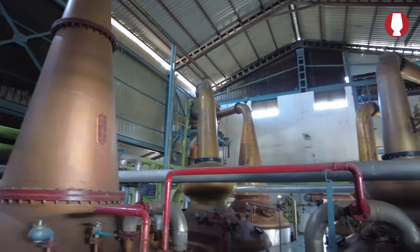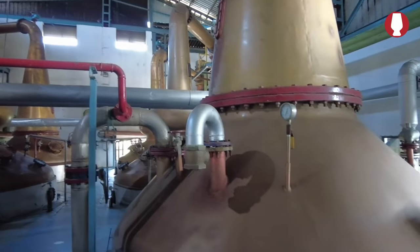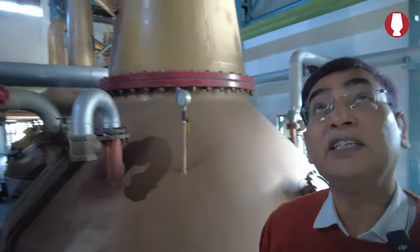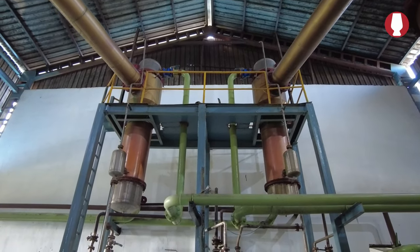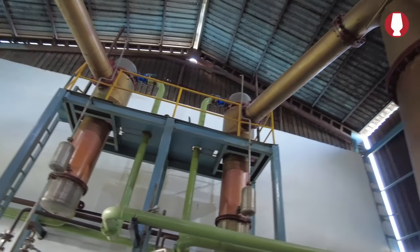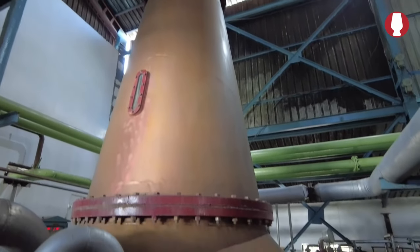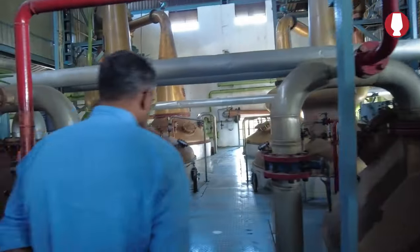We transfer the fermented wash into the wash pots. Here we remove the alcohol that forms during the fermentation from this fermented wash. These are the condensers of each wash pot. So we collect it into the low wine tank. Whatever alcohol is collected from these wash pots is called low wine. That low wine is then taken into the spirit still.